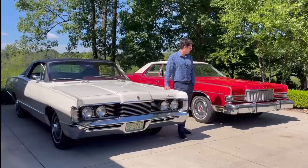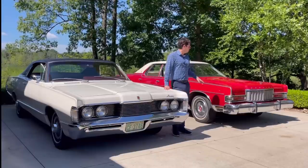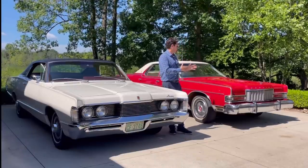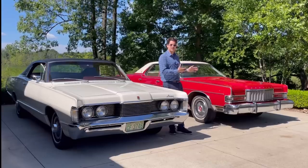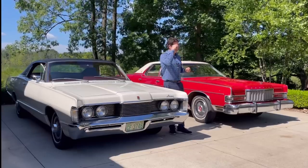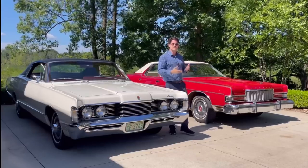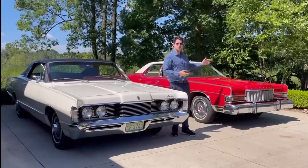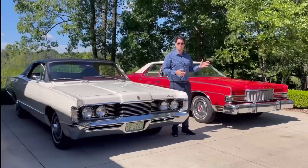And that's good and bad. 74, to me, my personal opinion, is really the last year that I enjoy the Ford products, the classic Ford products. And after that, they really started decontenting them. On the coupes, in 75, the rear windows stopped going down, whether it's a Lincoln or a Mercury.